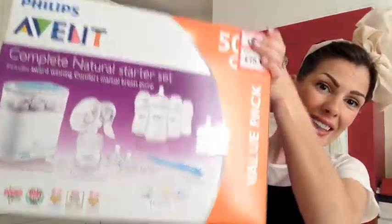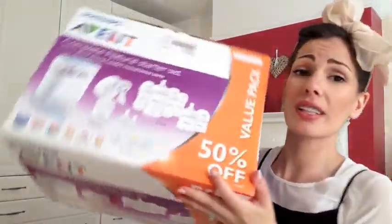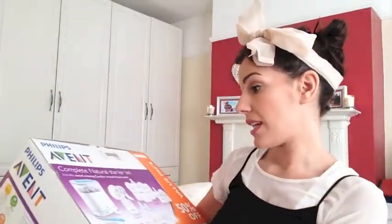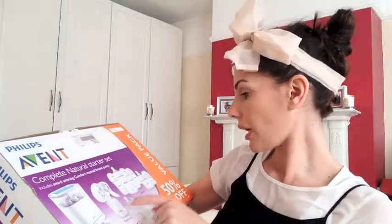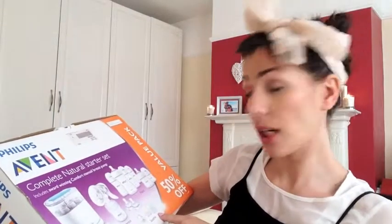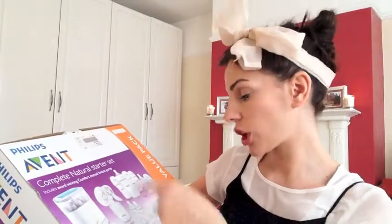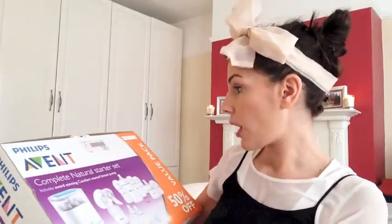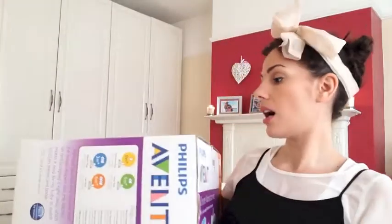I do have a massive pack. The Avent kit. That is so heavy. It's got all of this stuff in it. So, the electronic sterilizer, a manual expressing pump, 4 of the big bottles, 2 of the little bottles, extra dummies, and obviously the teats to go with the respective bottles, and tongs to use with the sterilizer, and a brush to wash your bottles with.